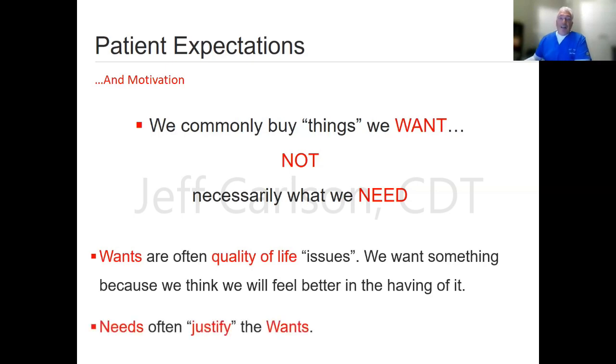Patients' expectations also are involved with motivation. We as humans typically buy things that we want, not necessarily what we need. Wants are often a quality of life issue. I want to be able to eat anything. I want to be able to smile and not have to cover up my smile. Needs: I need a new crown. I need bone grafting. I need an all-on-X. I need something. Needs justify the wants. So be sure that you're talking with your patient about wants and needs. Wants are what you're trying to uncover. That's the emotional part of all this.